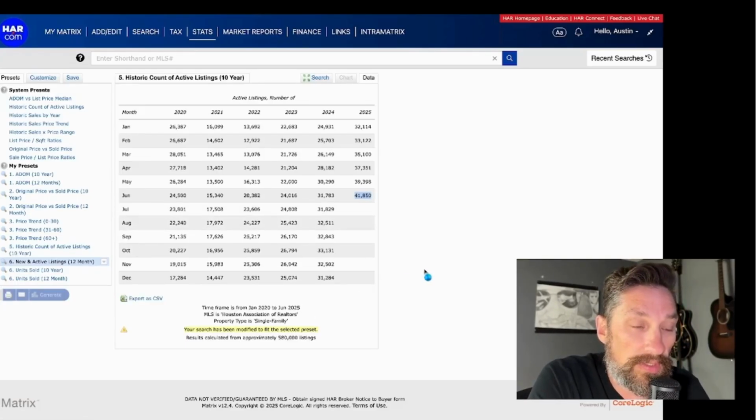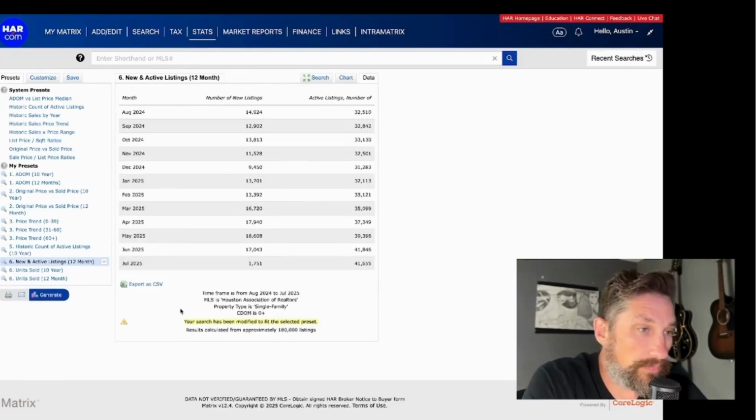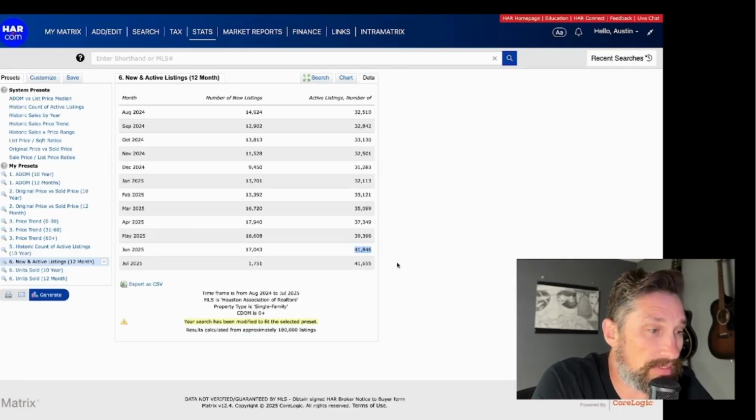So let's look at new and active listings. This is going back 12 months. All right, this is new and active listings. So we had 17,000 properties hit the market. So kind of a decrease in new inventory, but the active did increase. We're over 41,000. We're entering July at 41,655. Not going to be surprised if we hit that 42,000 mark in the next couple of days.